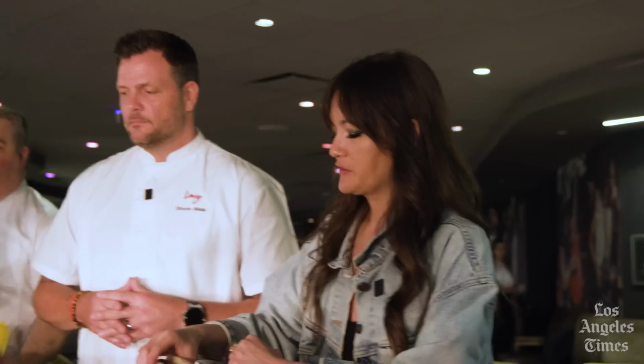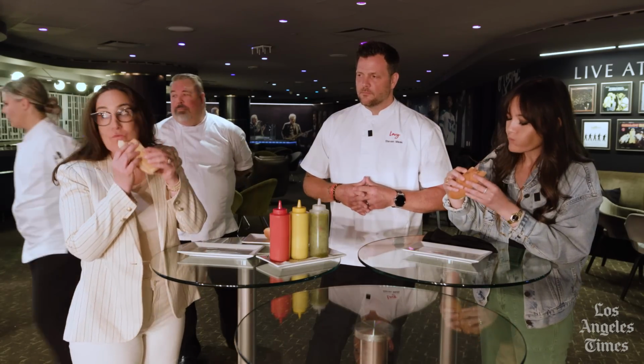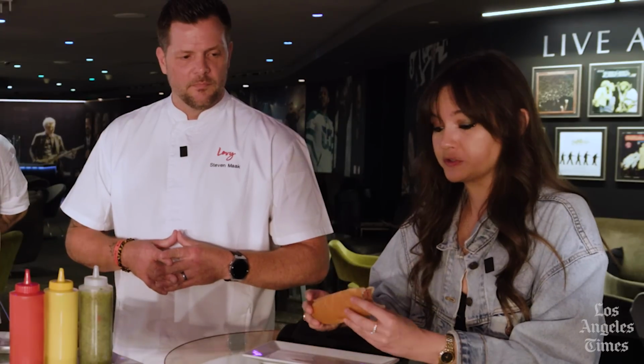Wow. So this is the Intuit Dome Nyman Ranch hot dog. So what is the price point on the Nyman Ranch dog? So it will be $8 typically. And if you have a chuck mark, which is what Clippers fans get to identify themselves as official Clippers fans, it will be $5. It doesn't need sauce either. It's really good. And there's a snap.